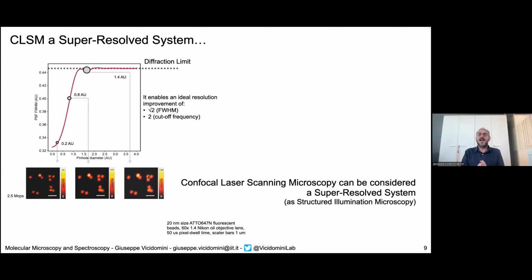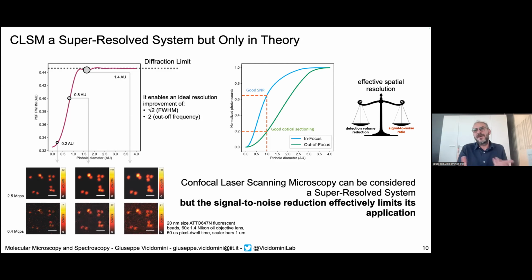So the question is now, okay, but confocal microscopy is a super resolution technique, so why are people not using it for that? The reason is practical. When you start to close the pinhole, unfortunately, you do not only reject out-of-focus light, but you also reject the light that is coming from the focal plane. So you close the pinhole, you shrink the probed region, but you completely cancel out the signal. That's a hole, so light does not pass through it anymore.